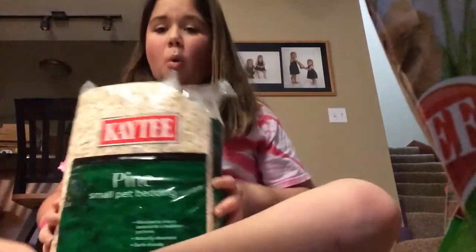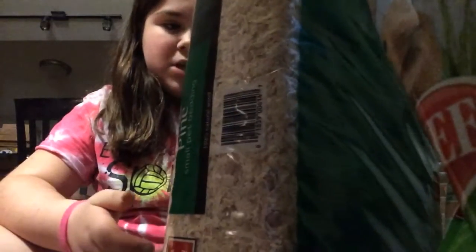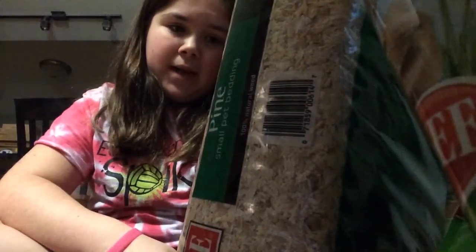And last but not least, the bedding. I'm holding it between my knees because it's extremely full. Is that a word? I don't think that's a word. It's KT bedding once again. 100% natural wood. I think that's good. It's pine, small pet bedding.